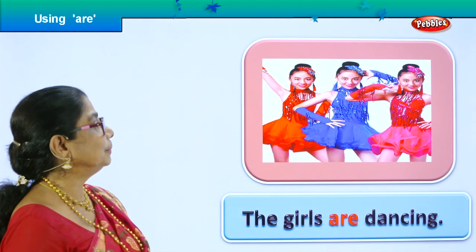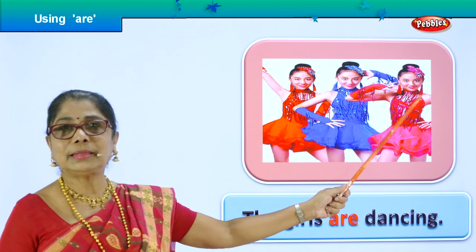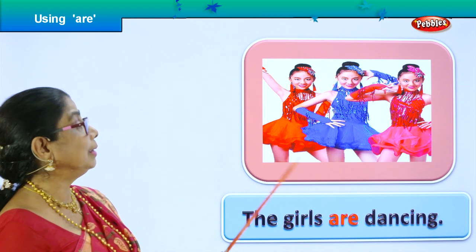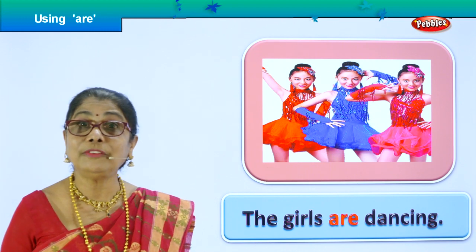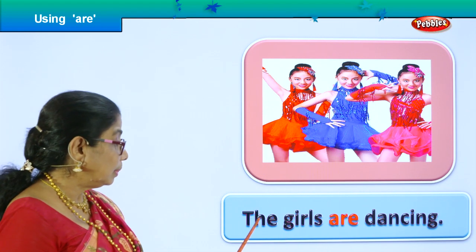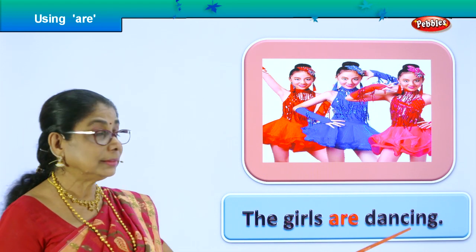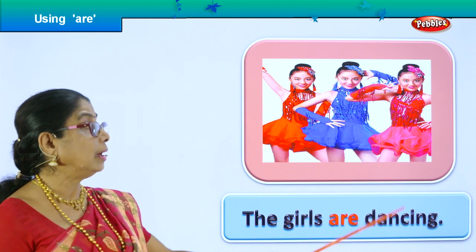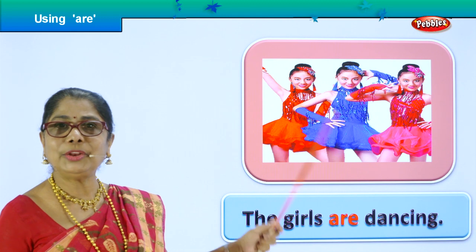Look what we have. The 3 girls are there, with a big smile. What are they doing? Dancing. See how colorful they look. They're smiling. What are the girls doing? The girls are dancing. Look at the R in the sentence. The girls are dancing.